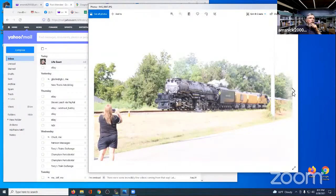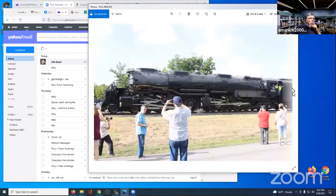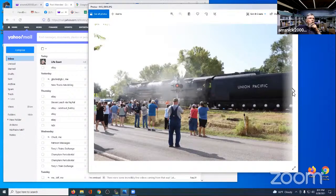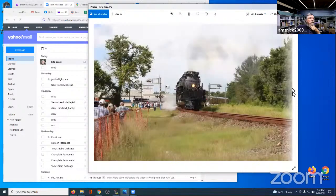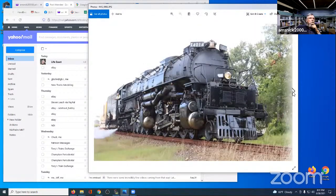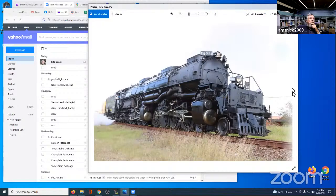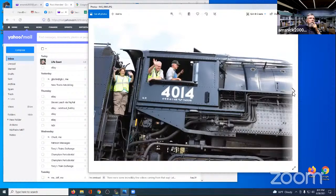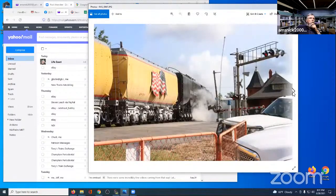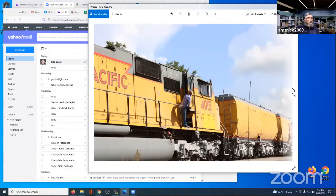This is coming into Orange, Texas. Lots of people to look at it. Of course, 4015 was chasing 4014. A couple of these pictures are some that I thought I was pretty lucky to get a hold of. They must have known I was getting ready to go home. That's about the last picture I got. Got the big wave. That's the Orange Station. That was a very nice restoration job they did on that. I know the people that did it and they're very proud of it, and they should be.